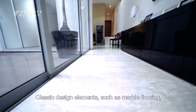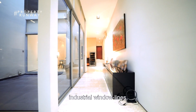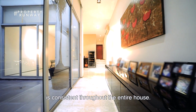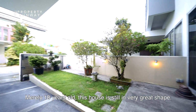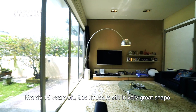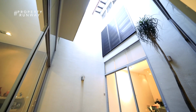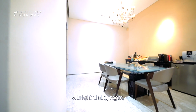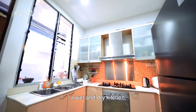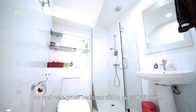Classic design elements such as marble flooring, soaring ceiling heights, and industrial window lines are consistent throughout the entire house. Nearly 18 years old, this house is still in very great shape. The main level features a massive living room, a courtyard, a bright dining room, a wet and dry kitchen, as well as a guest bedroom and a guest bathroom.